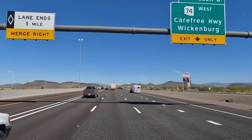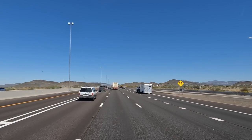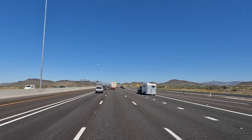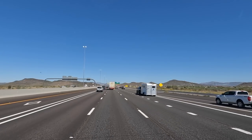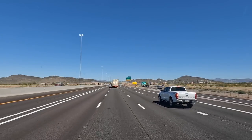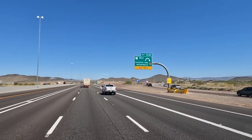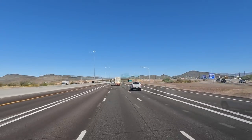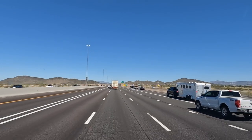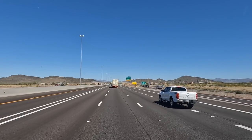Yep, there's 74, Carefree Highway. That's the road that takes you over to Lake Pleasant, where we boondocked that one night. Then also you can go back through Wickenburg, pick up Highway 60 and go all the way back to Quartzsite that direction. Truthfully, I like that route better than I do Interstate 10. All right, we got a few freeway miles here. Let's see what we can do.